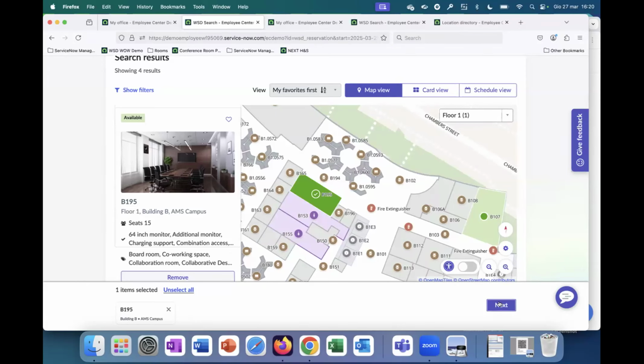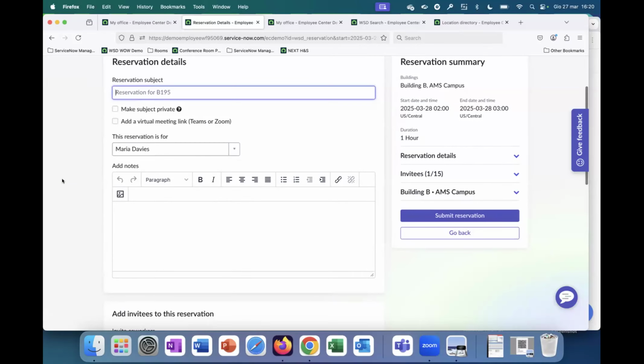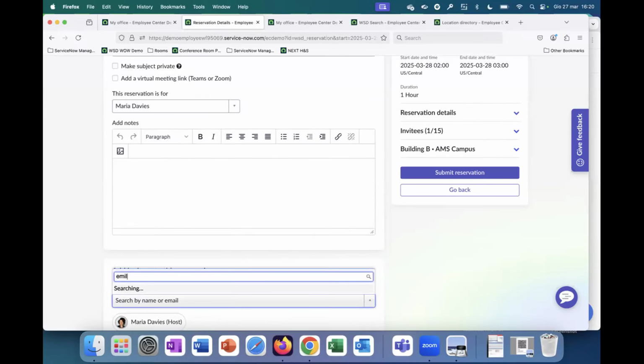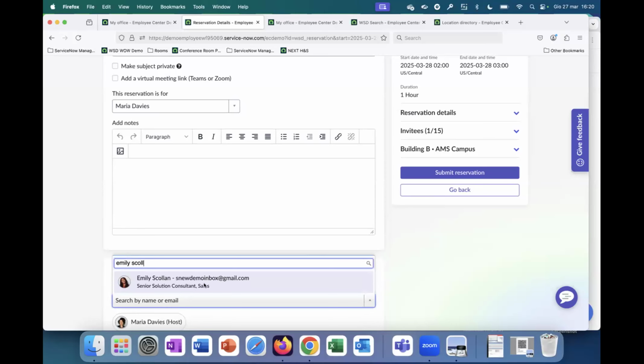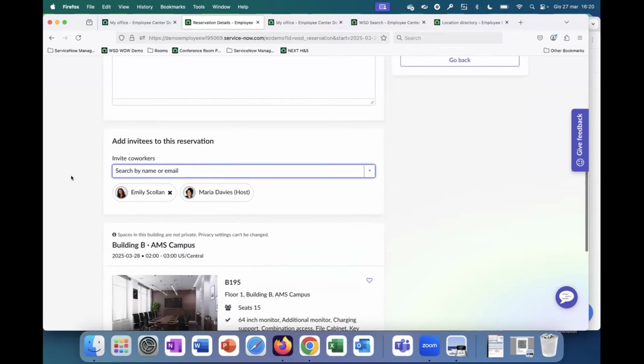of view. The second step of the reservation is just to do more clarification and setting up of what I need for that reservation. I can maybe make it private, I can add a subject, I can add more information for the people that I will invite, for example Emily, a colleague of mine, who will receive a notification with all the information that I can specify here, with the location and all the timing. They will receive that kind of notification.